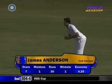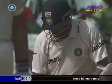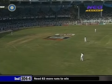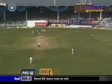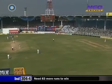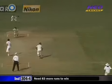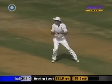James Anderson, we've not seen much of him. 7 overs, 1 for 30 so far. He'll bowl this over with the old ball, and then you'd think that Pietersen must take the new ball straight away, have a blast with his quicker bowlers, and then give his spinners a harder, newer ball. Here's Anderson. Tendulkar immediately away through square leg.